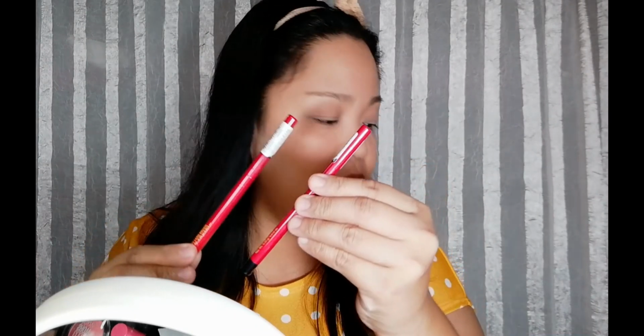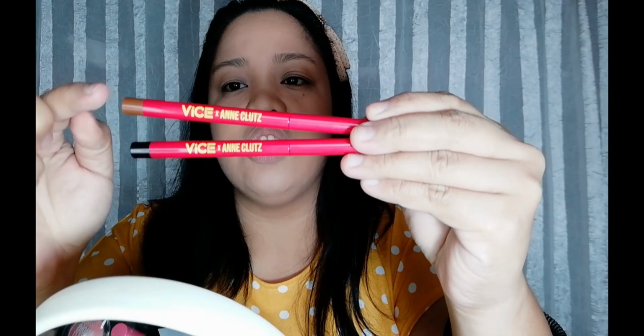And this one is their gel eyeliner, but you can also use this as an eyebrow product. Let's try them. Let's open. They have soft long brown, and they have intense black. So, this is the gel eyeliner. This is the soft long brown and this is the intense black. So let's swatch them, because this is smudge proof.